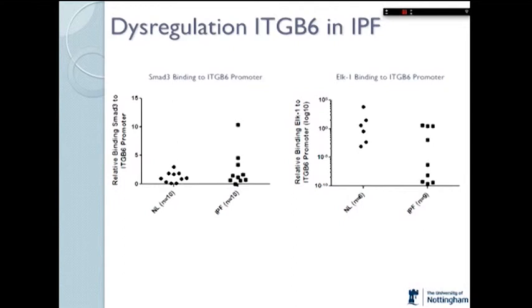And finally, we've been doing some ChIP analysis on patient tissue from patients with IPF. And we've come across some quite interesting discoveries. So when we looked at SMAD3 binding to the beta-6 promoter, we found that in a small subset of patients, there is increased binding of SMAD3 to the beta-6 promoter. And perhaps even more excitingly, we've been able to demonstrate that in some patients with IPF, there is decreased binding of the transcriptional repressor in IPF.